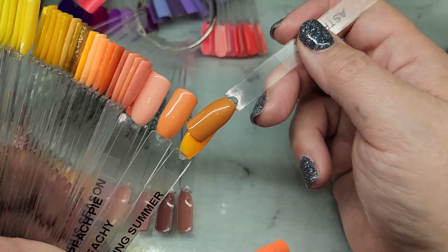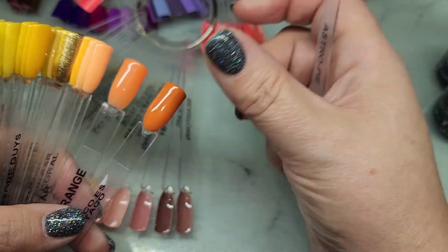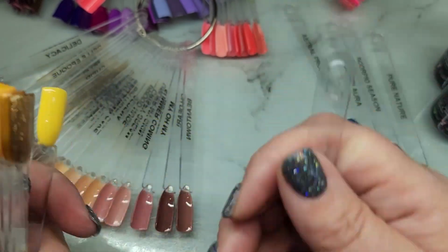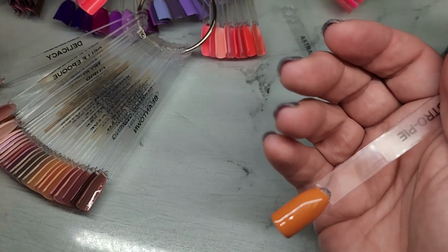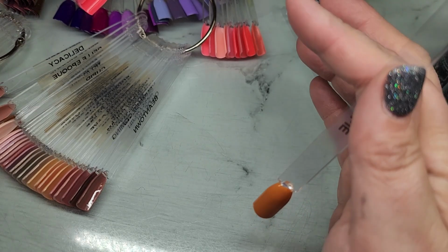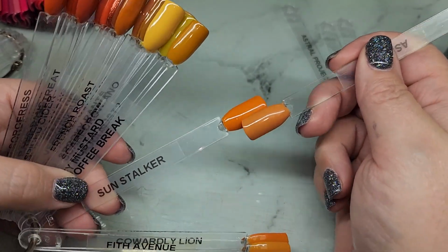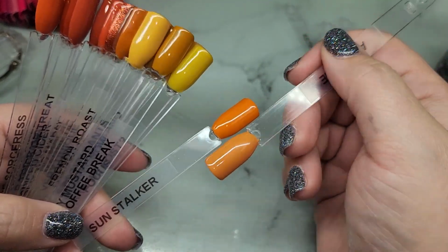So those are all way too bright. This one, Mi Taco es mi taco. No, that is not as close as I thought. Okay, where are my other oranges? Is that it? I feel like there should be more somewhere. I've got darker burnt oranges on another wheel. Okay, so here we go. Fifth Avenue, Cowardly Lion, Sunstalker. Oh gosh, I love that color. It's definitely much brighter. This one's way more toned down.